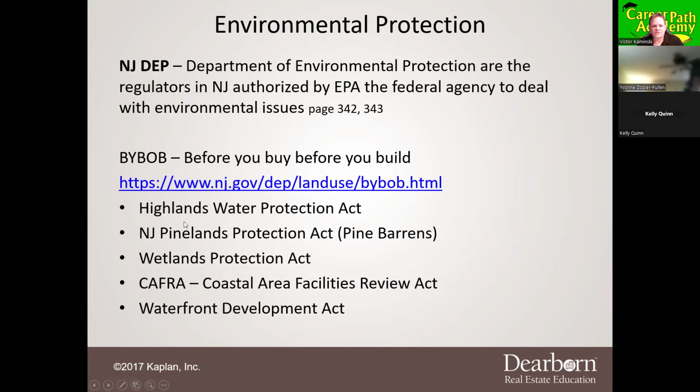It's just a matter of pointing out that the areas are self-named by the laws that have similar names. That's what gives the DEP the authority to regulate those areas. Okay, so before you buy, before you build.